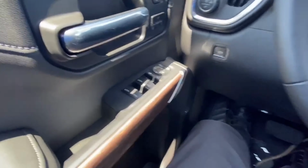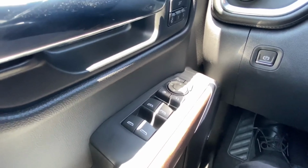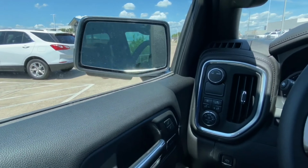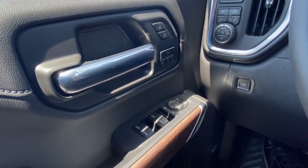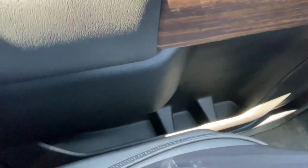So on the driver door, you have the window control. The driver and passenger side windows are fully automatic. Right above it, you have the child lock, and you also have power folding mirrors. You also have the chrome door handle with lock and unlock. You also have the 2-stage memory seat. Also on the door, you have the Bose speaker, 2 bottle holders, and a small storage.